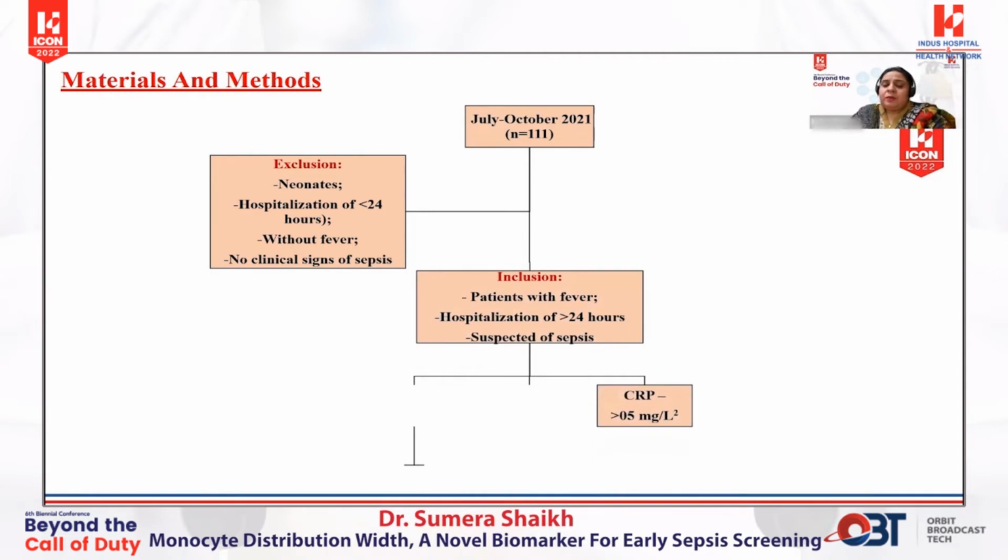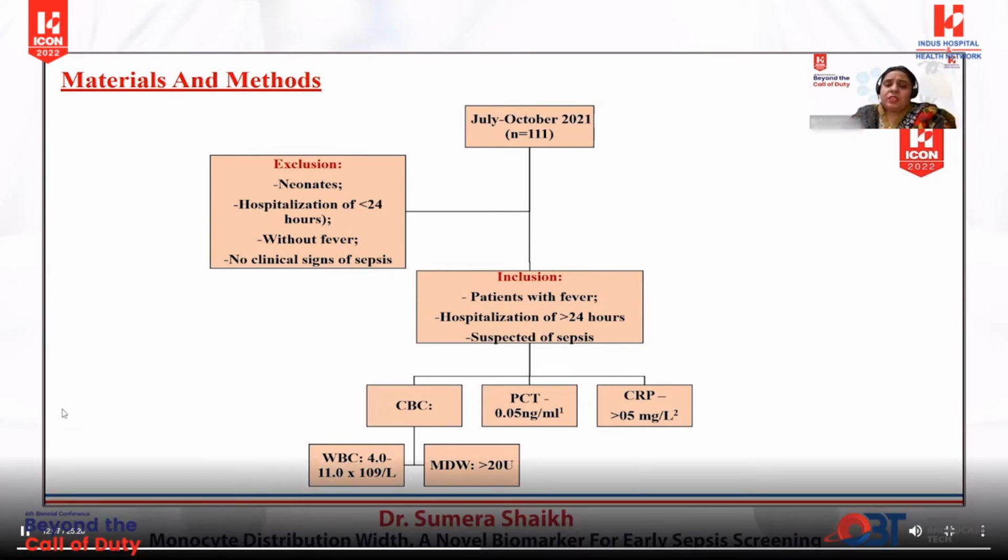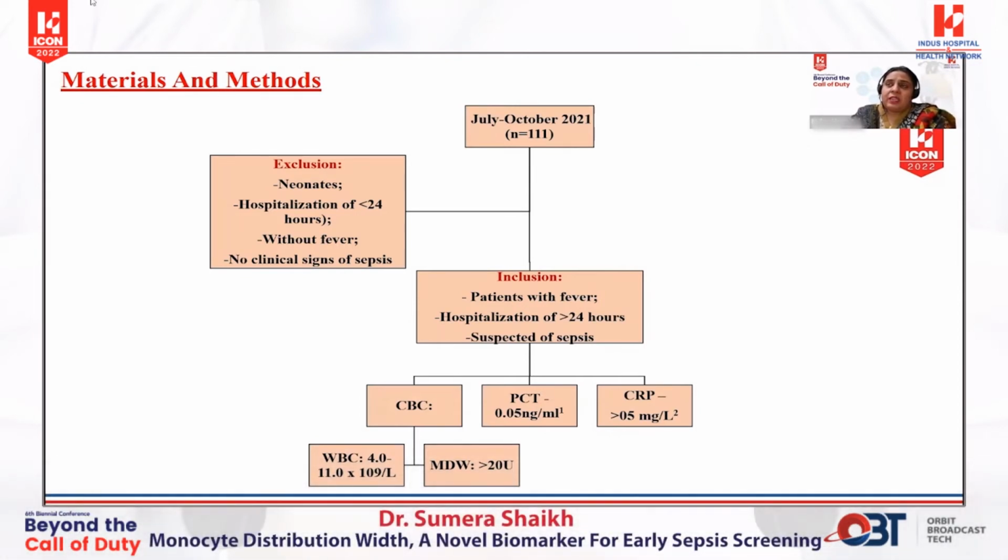Then the clinicians performed PCT levels, CRP levels, and CBC levels, in which, in the routine, we categorize them by WBC. The levels considered positive are 0.05 nanograms per ml for PCT and 0.5 milligrams per liter for CRP. And for WBC, as is established, there is a biphasic role. WBC can be low or high, and the WBC can be high, more than 20.